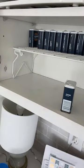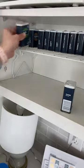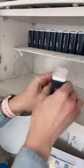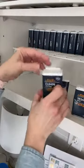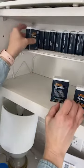Okay, so there's 1 less item. I'm gonna put that thyme up here. I'm looking for any containers that I have that have a bunch of cumin. I'm not gonna be able to get any more on there.